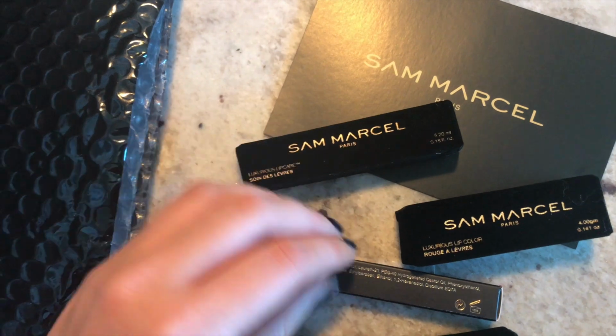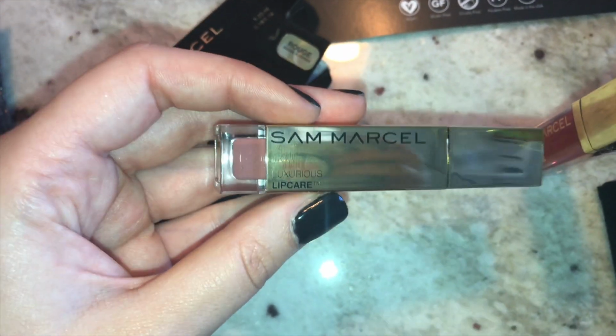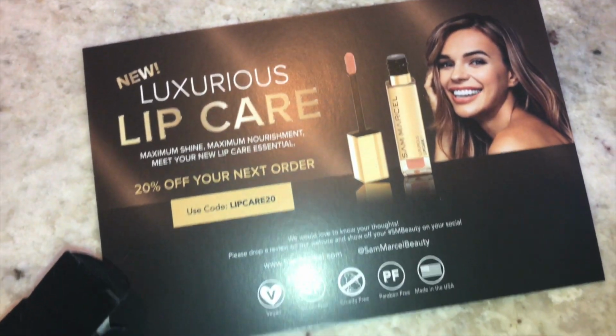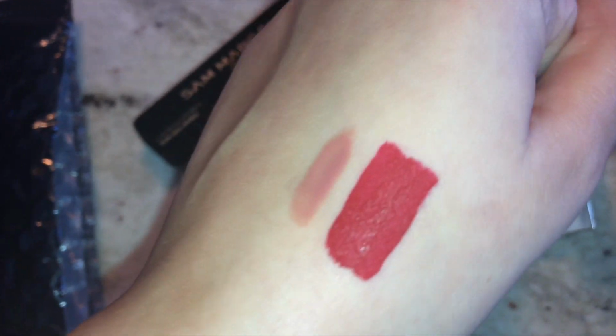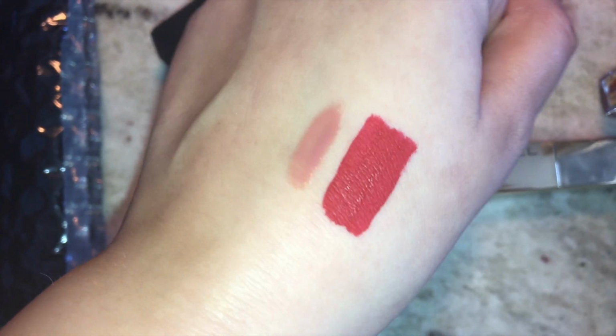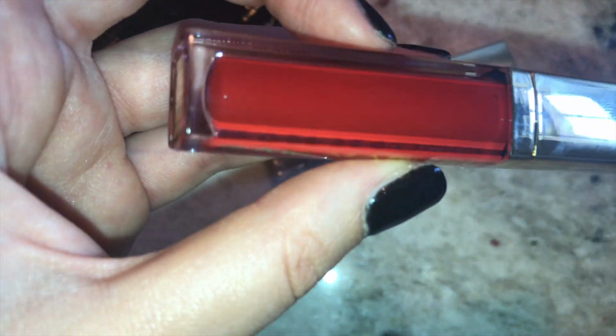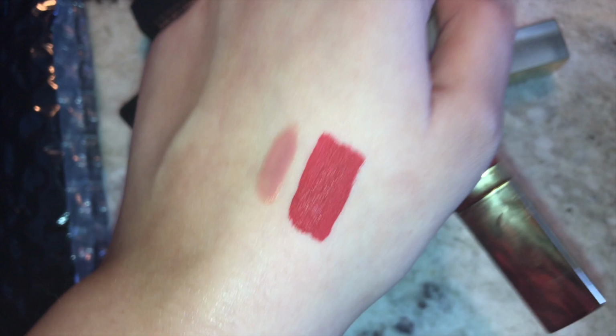They sent over some lip products. I think this is an eyeliner. They sent over their new luxurious lip care, which is brand spanking new. I swatched it right here next to a liquid lip, and it is so pretty. I love the color and the formula is really lightweight, perfect for winter. Then they sent over another liquid lipstick for me, and I have this shade. This is literally the only red I wear.